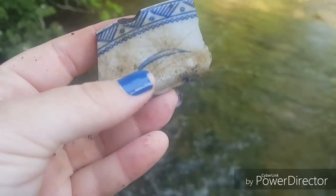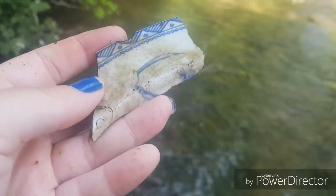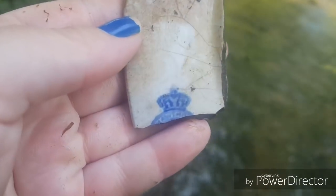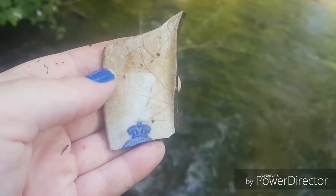So here's another really nice pottery find that Ryan's picked out for me. It's got a really nice pattern. A chip, maybe it's a bit of a plate or something. And then on the back, almost got the maker's mark. So that's an added bonus on the other side.